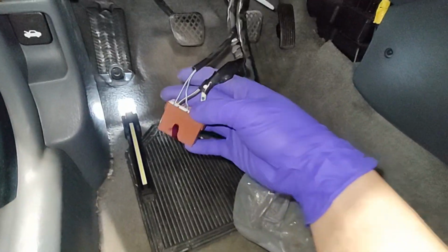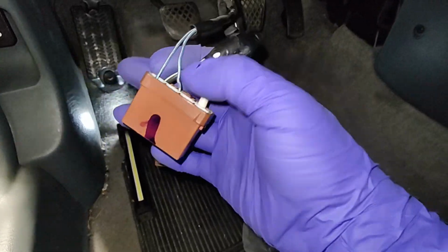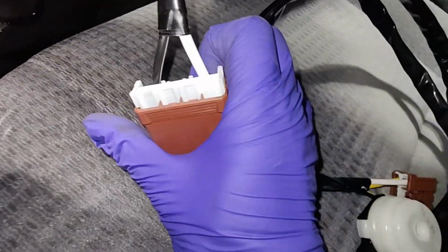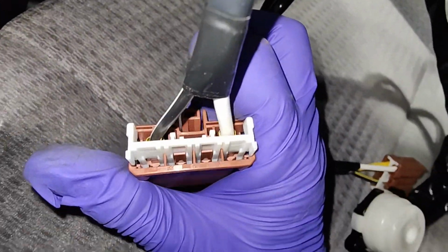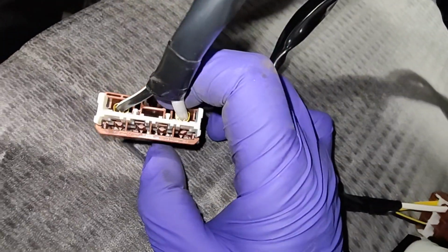Right, so I got it disconnected. One thing I noticed is there's these two wires, and it's not part of this harness. So I got to de-pin those, and then stick those pins into the same spot that I'm taking it out from.